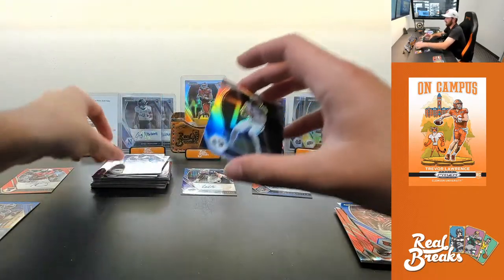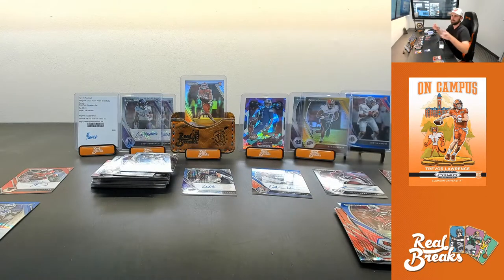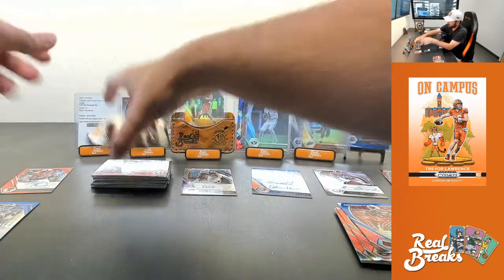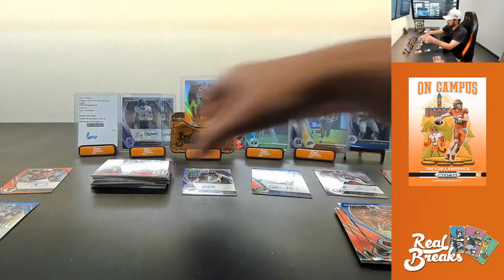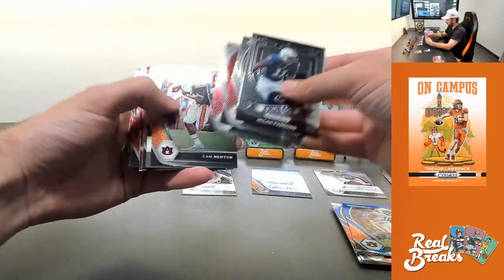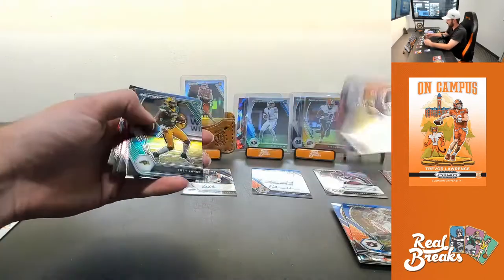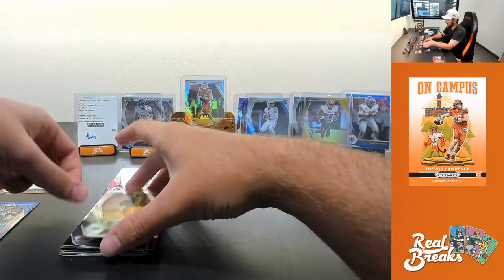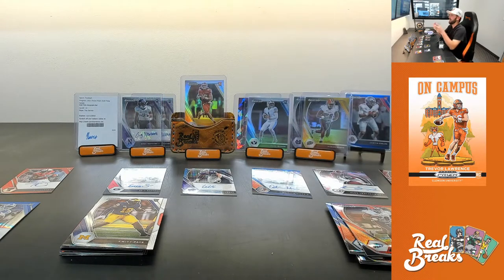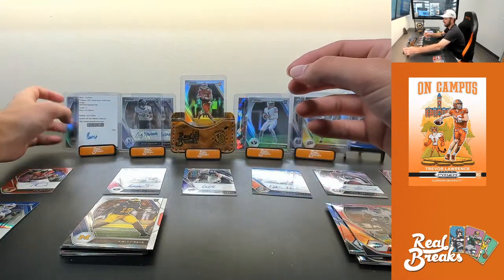So we got the Trevor Lawrence silver. We got the Zach Wilson silver for the Jets. Jets to James Patrick Bayless. Eric Stokes, base auto. Trey Lance Silver, okay. Again for the Niners and Michael Mullane. Throw it up there with the Trey Sermon.